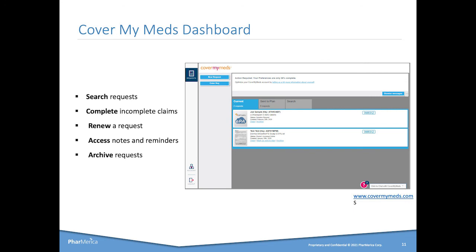Archive requests. Facilities should archive requests when the plan has sent notification of the determination. Go to your dashboard and find the request you want to archive, then click the Archive link. You can always find archived requests using the Search tab and filtering your results by Archive Requests Only.